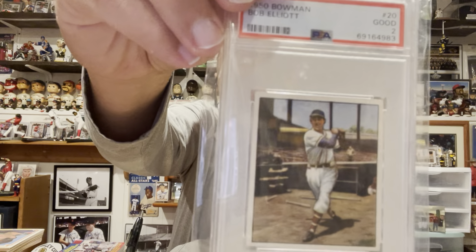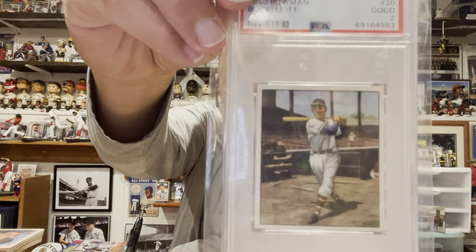But that's a 1950 Bowman Bob Elliott. So I was happy to get this. This came in last week when I wasn't feeling too good, but it's a nice card. The 50 Bowmans are smaller, as you know, compared to the size of the card.